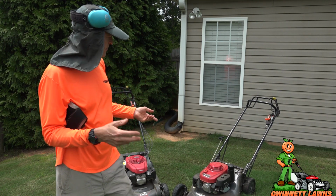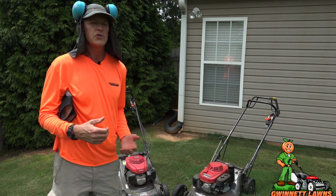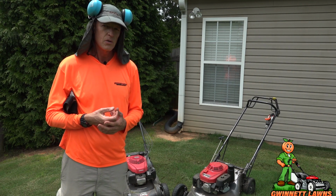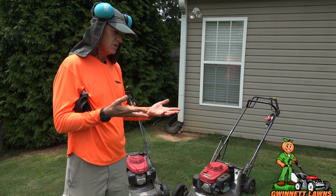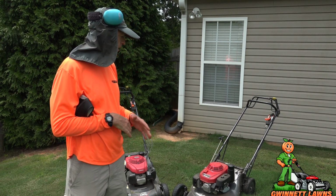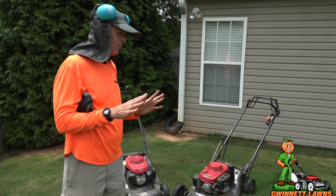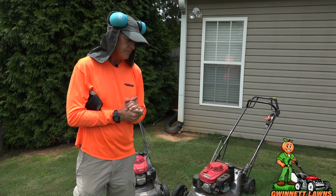The reason that I have these and the reason that I keep these on our service truck is because when it rains, they cut just as good when the grass is wet as it does when it's dry. I always use them in mulching mode. We don't bag Bermuda around here.